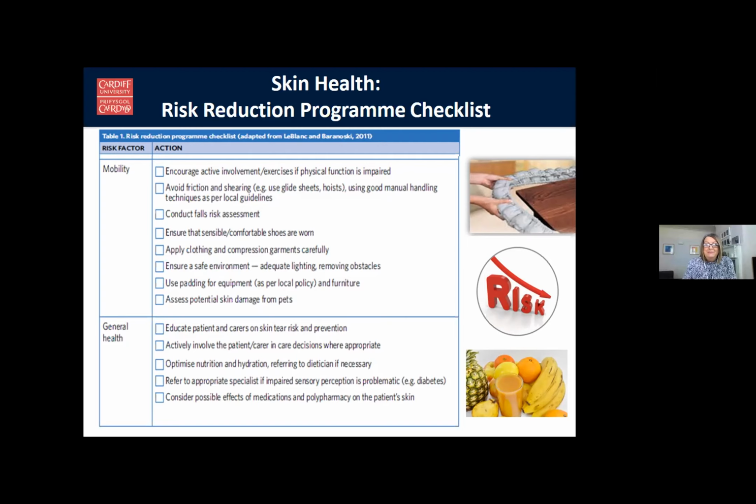Importantly, and maybe quite commonly, is ensuring that the patients or individuals wear sensible and comfortable shoes. Making sure that clothing and compression garments are carefully applied when helping patients change their clothes. And thinking about a safe environment, is there adequate lighting, removing obstacles? And as shown here in the picture, padding out furniture where there are sharp edges can also help to reduce the risk of skin damage. And also consider the risk from pets. Whilst we can't ask people to get rid of their pets, we just need to consider what risk they might pose to elderly patients with vulnerable skin.